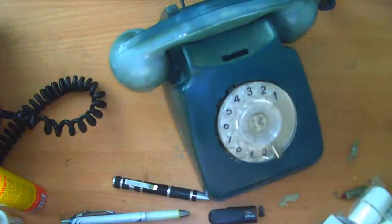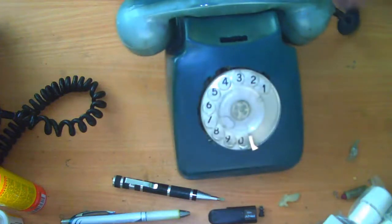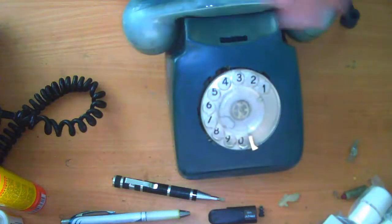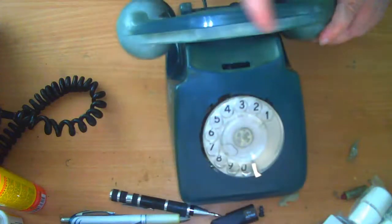So we've about done it. I think we've about cracked it here. We've got this phone sorted out. I've still got to restore the handset. As you can see, that has been partly done.